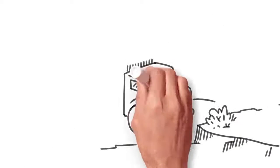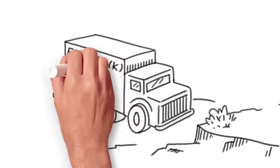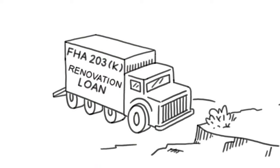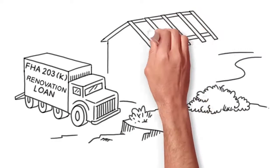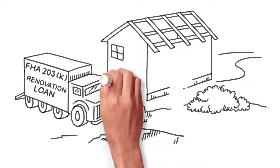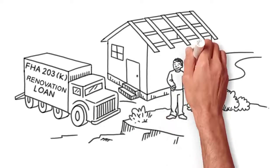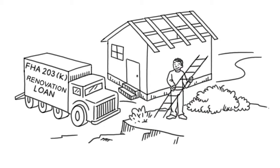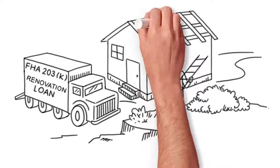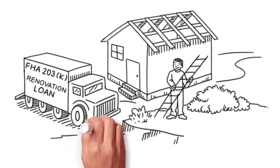Another housing and urban development program might be a good option if you're the fixer-upper type. Their FHA 203K renovation loan program was created to revitalize communities and neighborhoods and is intended for buyers who want to rehab single-family homes and live there. These loans can cover the purchase price as well as renovation costs, including materials, labor, and expenses. You can even use the loan money for cosmetic improvements like new kitchen cabinets or appliances. For more information on the 203K loan program, visit HUD.gov.